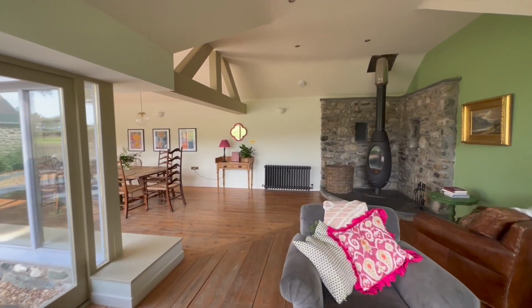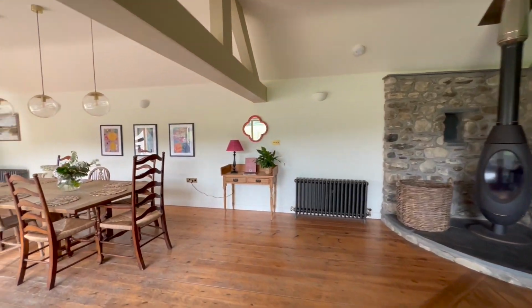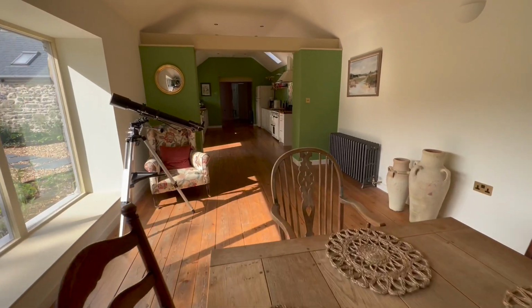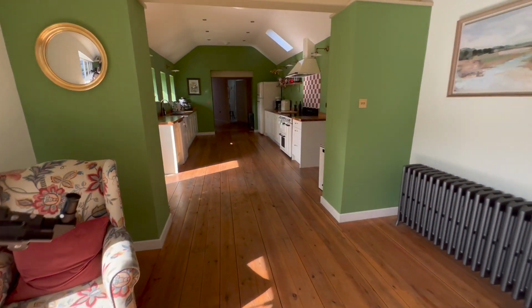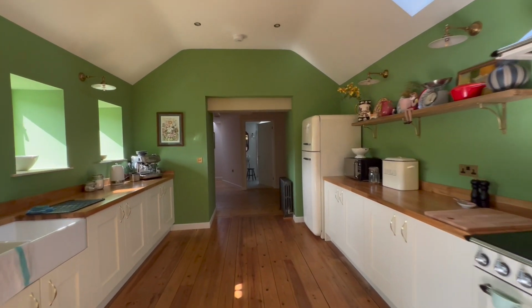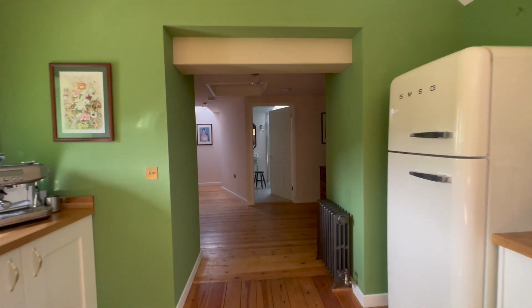The building itself can be described as one long series of rooms, moving from the lounge to the dining space, complete with telescope if the skies are clear. It then goes into a nice galley kitchen, and then to the bedrooms. The owners have recently decorated, so everything's just looking really fresh.